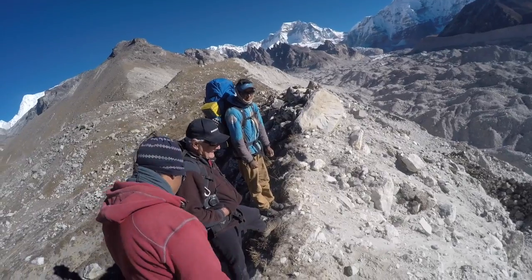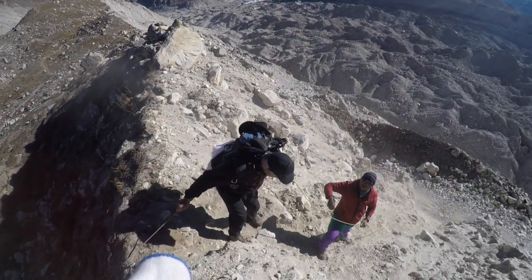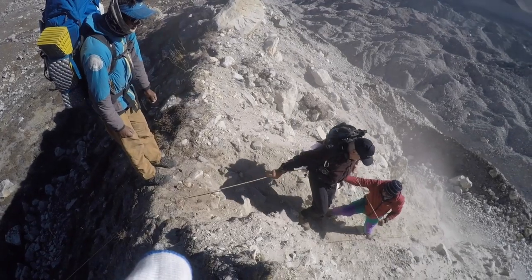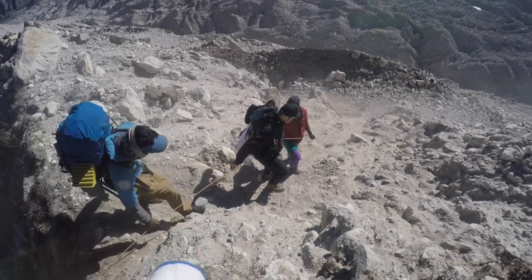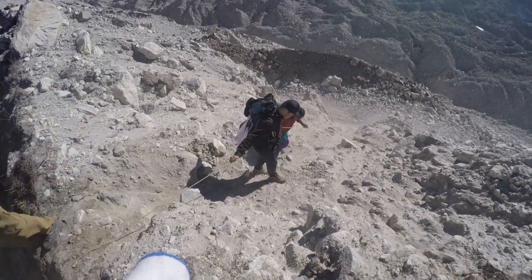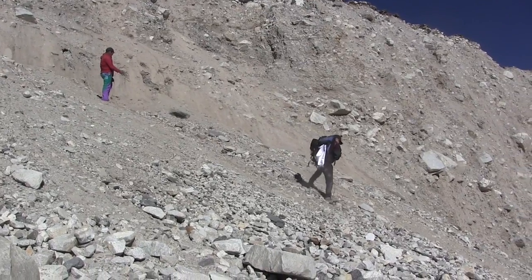Bill is also ready for crossing. Last year we rappelled that with the figure eight rappel device. This year by hand, a little harder, but I had some help. Exciting. And we're down.